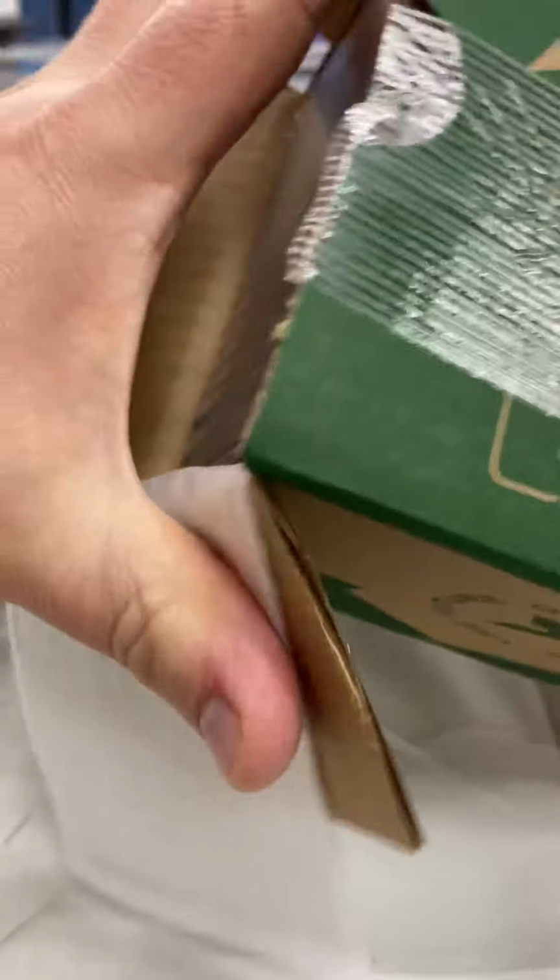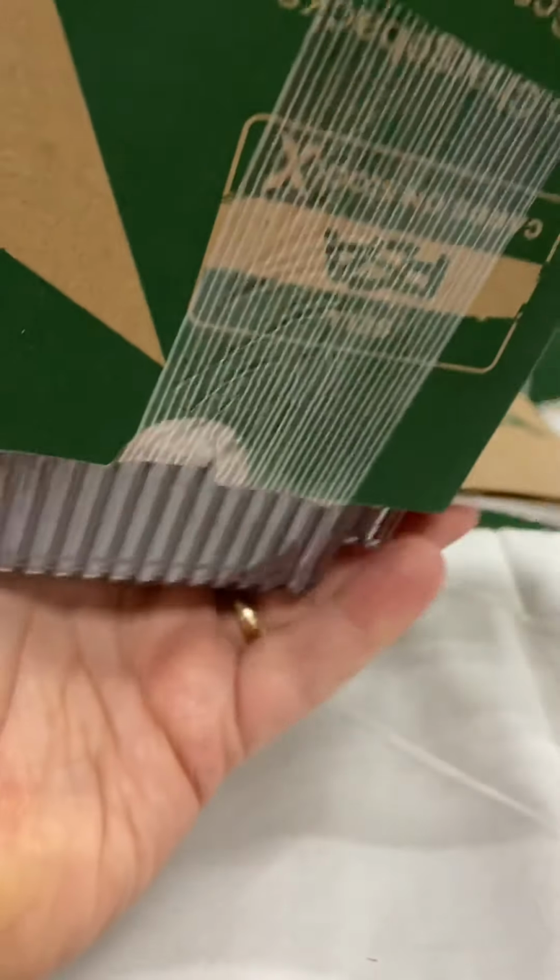So we submitted 113 cards in this order. This is like 5,700 is what the charge was on this order.